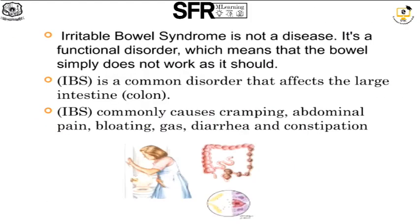So, irritable bowel syndrome is not a disease, it is a functional disorder, which means that the bowel simply does not work as it should. IBS is a common disorder that affects the large intestine, that is the colon, and it causes cramping, abdominal pain, bloating, gas, diarrhea and constipation, as we saw in the previous slides.